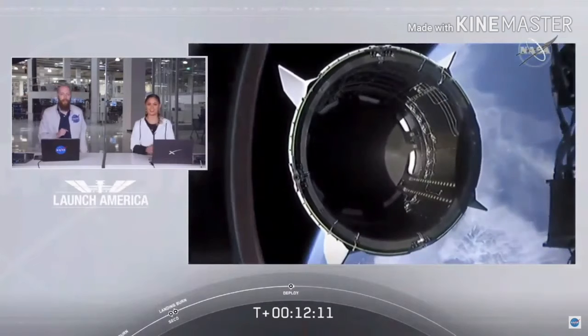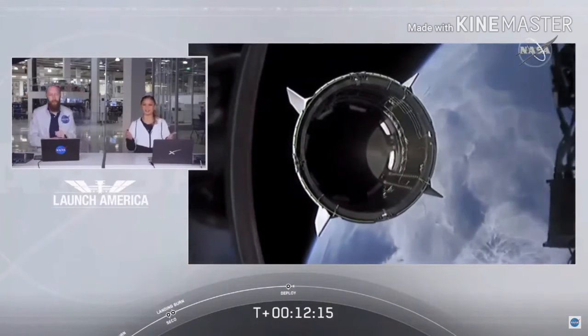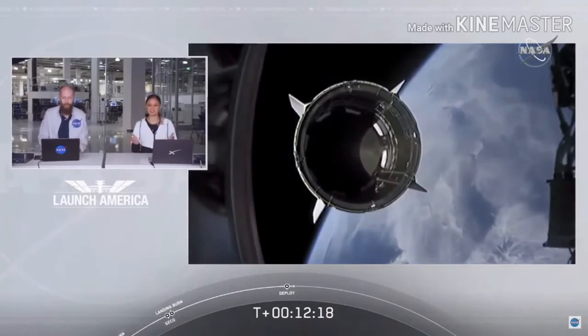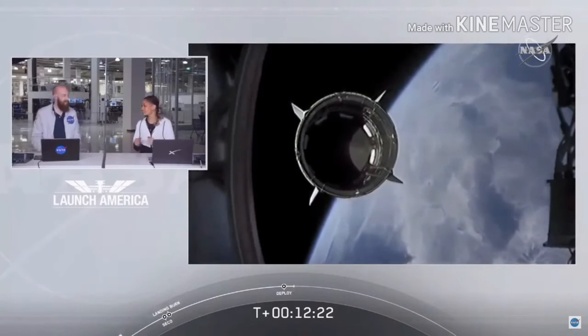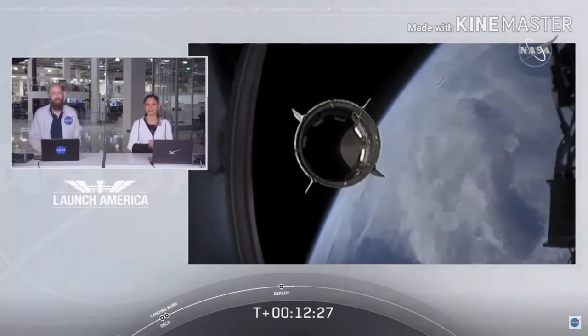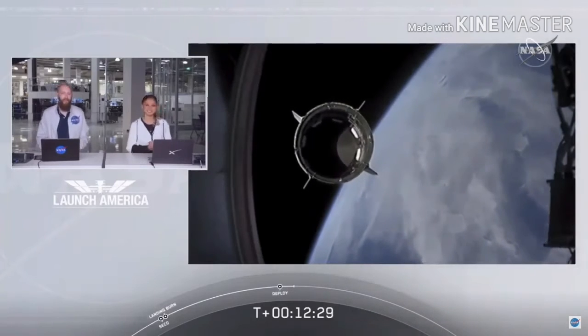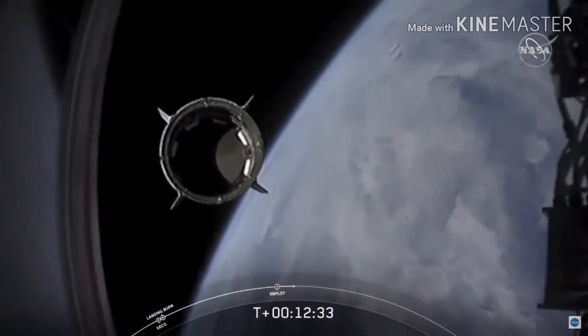Dragon separation confirmed. Dragon separation confirmed. There is a great view right in front of you. Countdown of one to Dragon separating. Separation confirmed. And there's that call out. Dragon is now officially making its way to the International Space Station today.